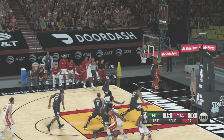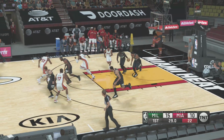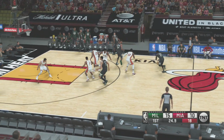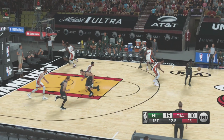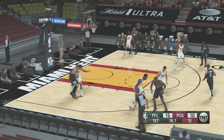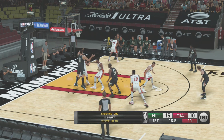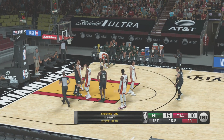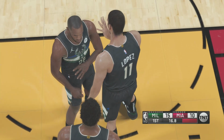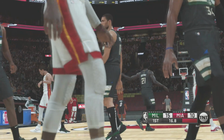Lowry has the open look. And it's off from three-point range. Not much falling for him this quarter, guys, and you can sense his frustration. Holiday, the pass to DiVincenzo. And that one clearly a foul. Gets the whistle, and 2 shots coming up. Kyle Lowry picks one up there. Really hard to get to the shot of Lopez, especially with his reach.